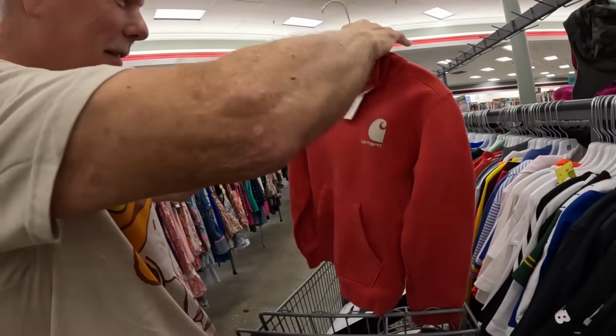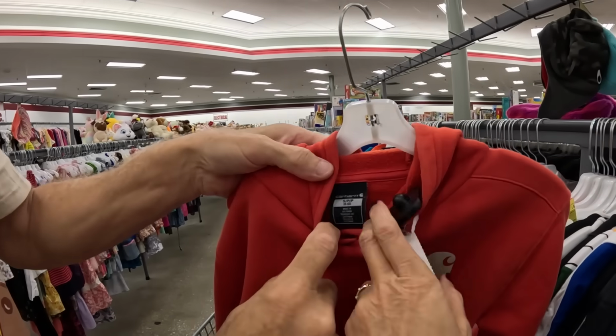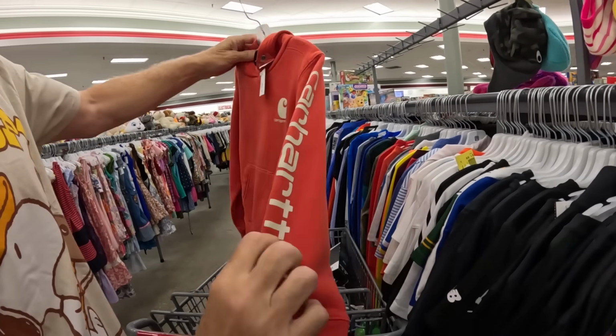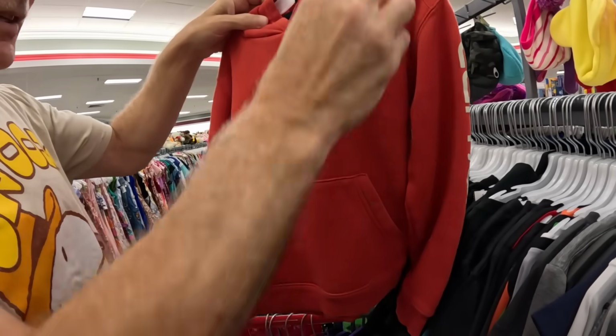Oh, this was cute. Carhartt. Is that an older one? That looks like a more... Not older, sure. Carhartt. That is so cute. It's got the tag down, $5.99. Yeah, that's adorable. Picture a little guy with work boots on, or a girl.